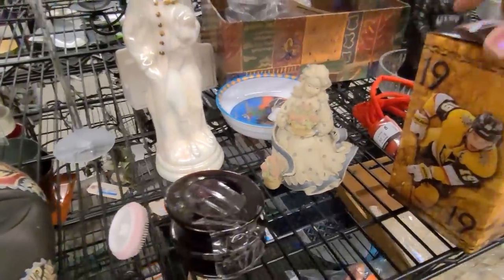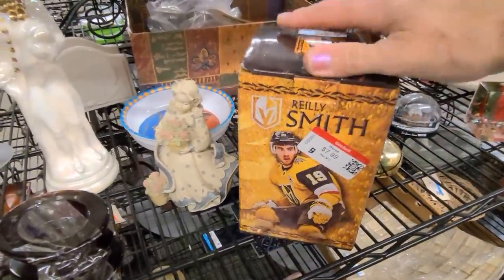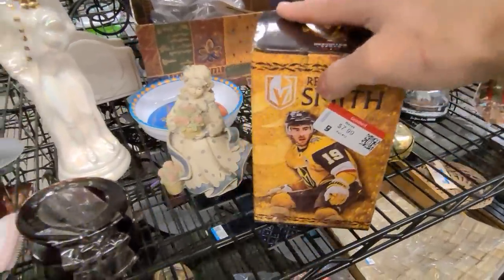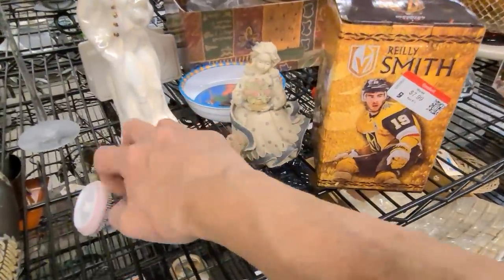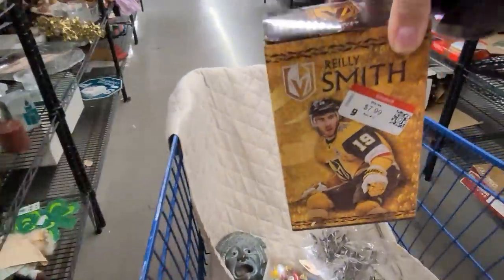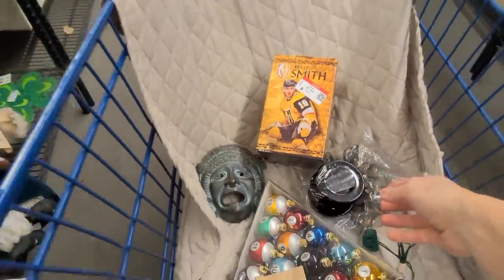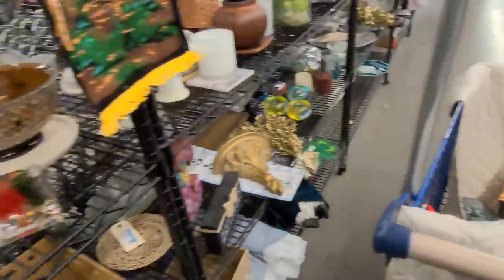There's a sweet little figurine here. Another Vegas Knights bobblehead. This is Riley Smith. The Knights won the Stanley Cup last month. So exciting. $8. Let's put Riley into the cart. We'll check solds on eBay on him.